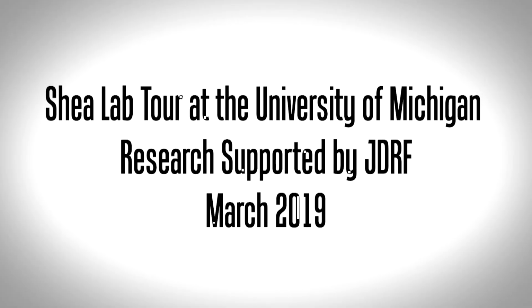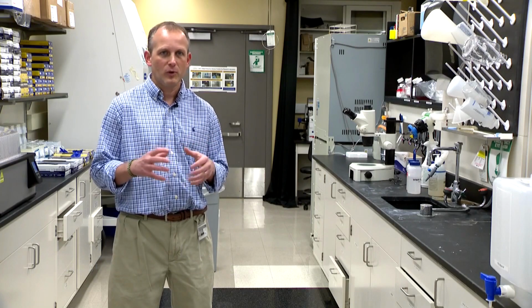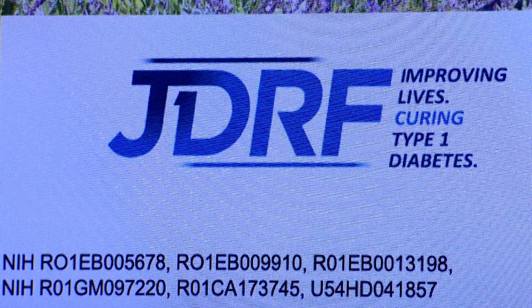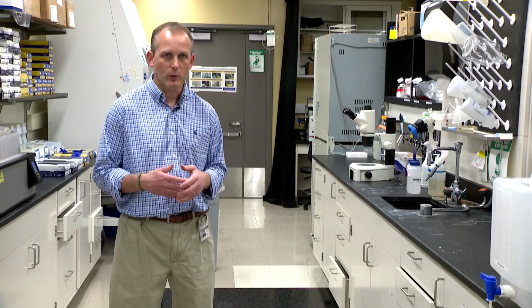The whole idea of type 1 diabetes is a very complicated challenge. So there's not one magic bullet, but really, as the engineer in me, it's part of what we're doing, trying to assemble the right pieces. The first part of this is the microporous scaffold that creates a home for the islets and the islet organoids that we're working with.